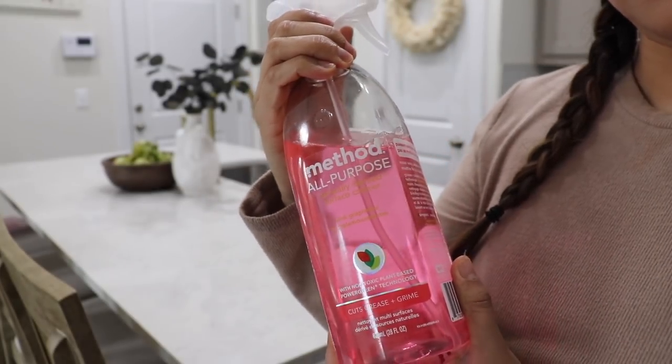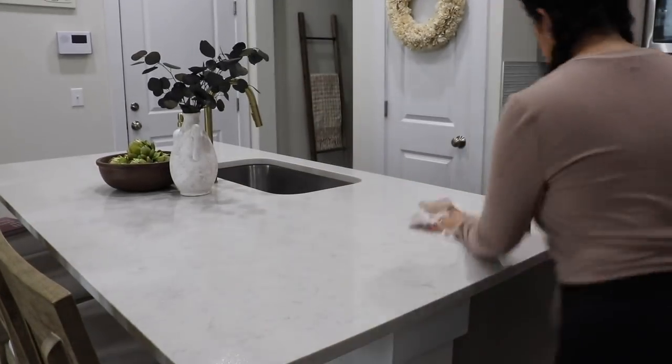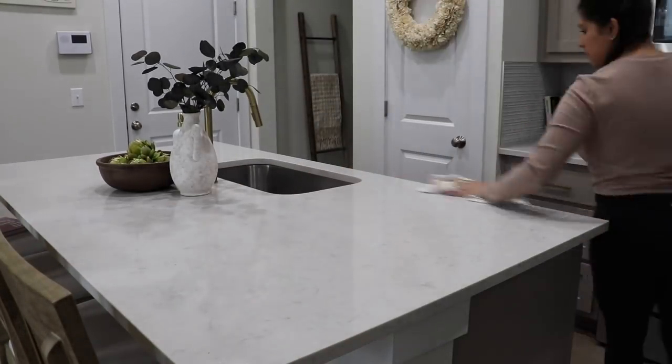And this Method all-purpose cleaner in the scent grapefruit is one of my newest favorites. It smells really, really good.